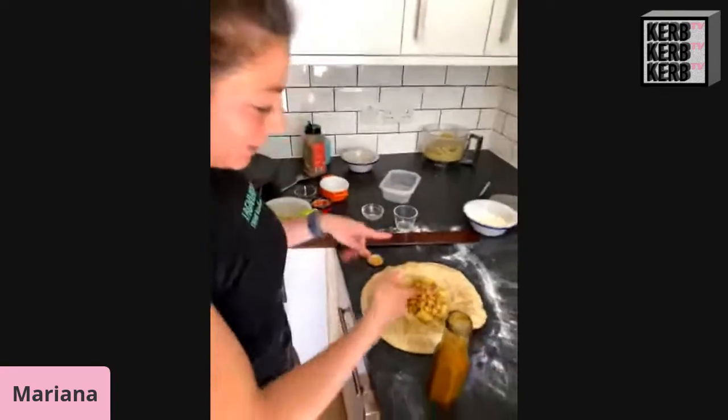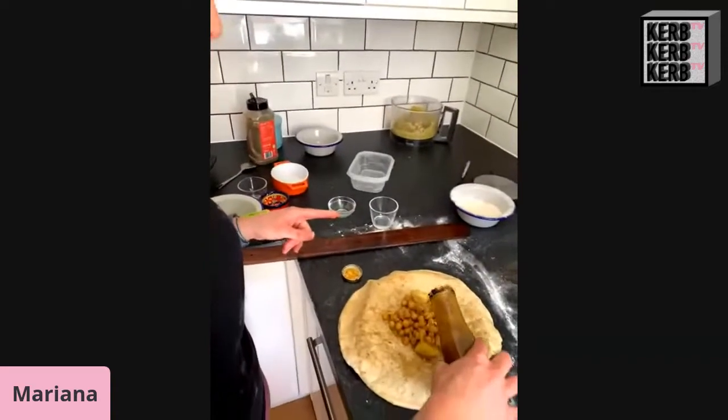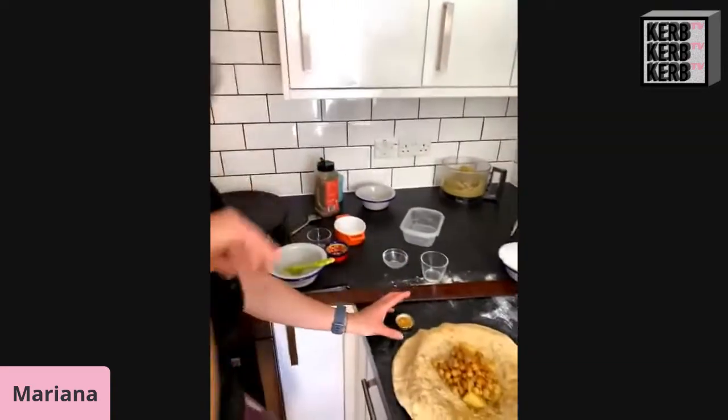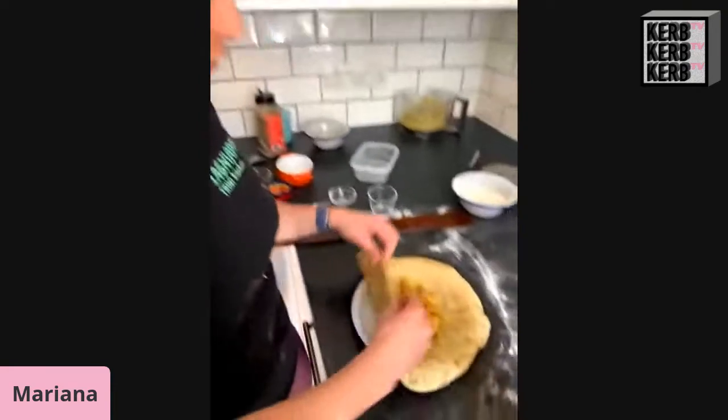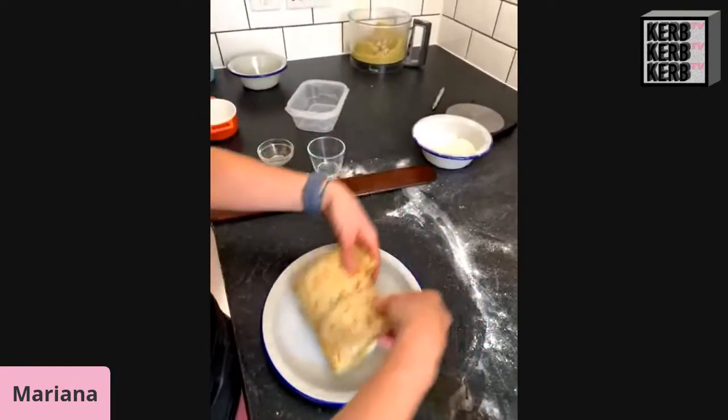So this roti isn't going to have all that. But anyway, throw your chickpeas in there, a bit of hot sauce, some chutney. If you want a bit of crunch, you can put some cabbage, but it's not particularly traditional. I would usually have a little bit of pumpkin or spinach in there as well. And then you're just going to fold it over like a little present.